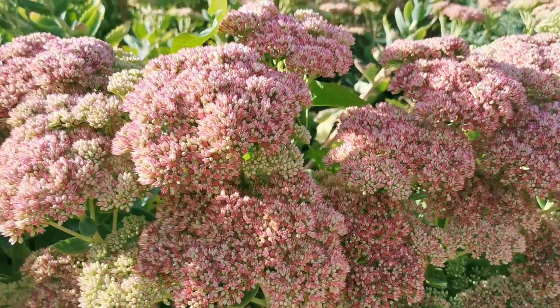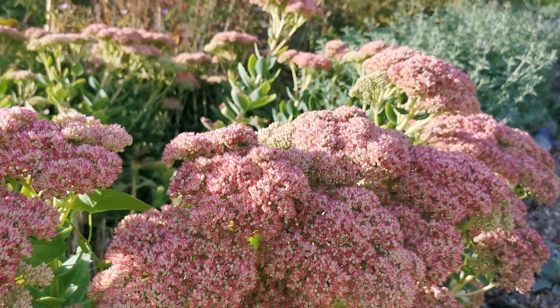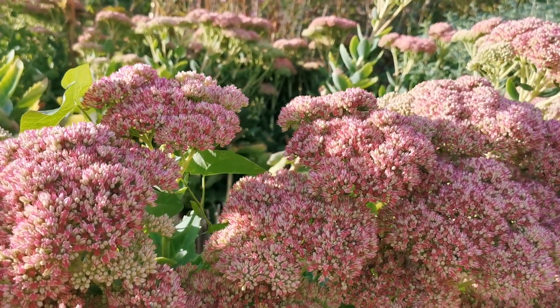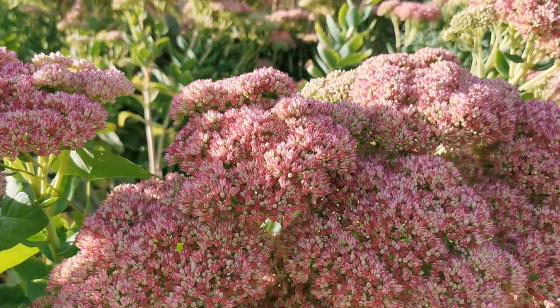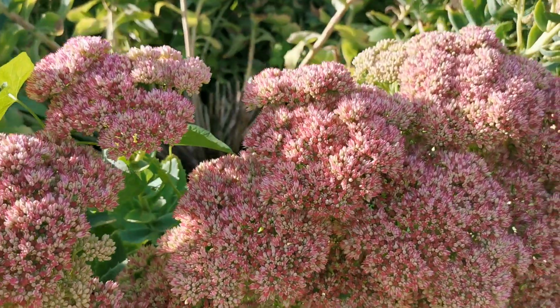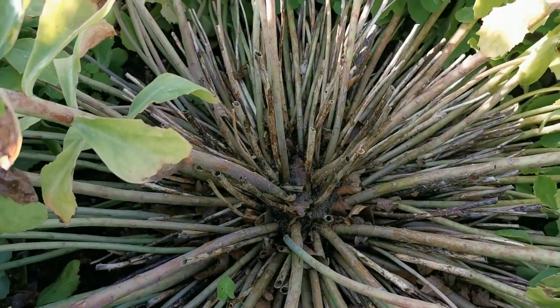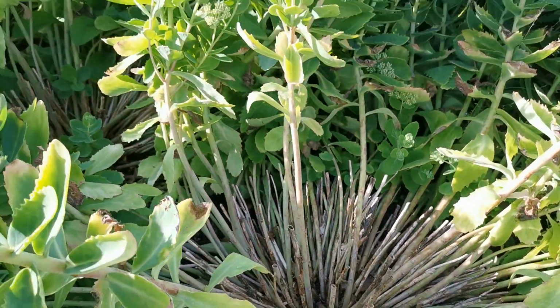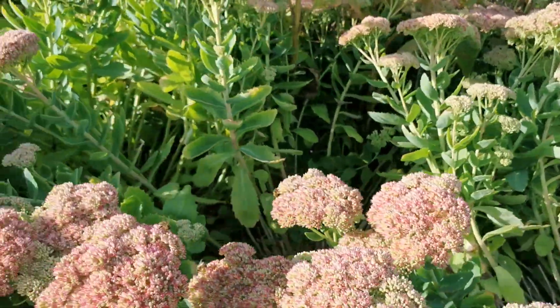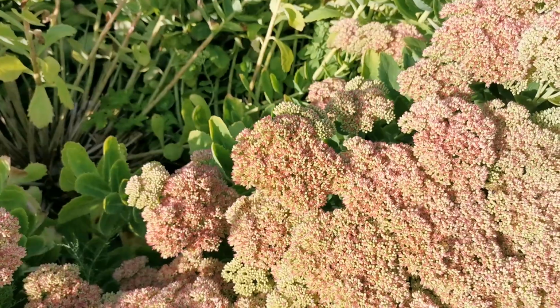And no autumn garden tour would be complete without this. This is a sedum autumn joy, and it's a beautiful plant. It flowers at this time of year, end of August, beginning of September. This year, because we've had so much rain, it's not been such a good year for them, and they've overgrown and they've gone over.